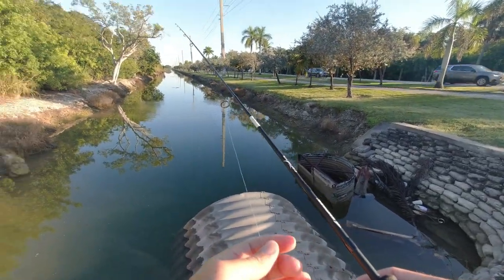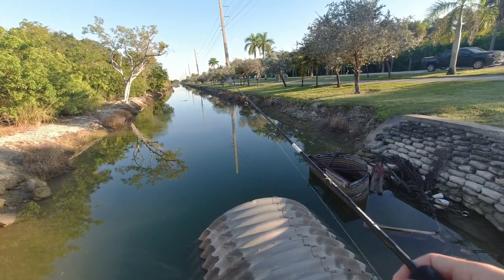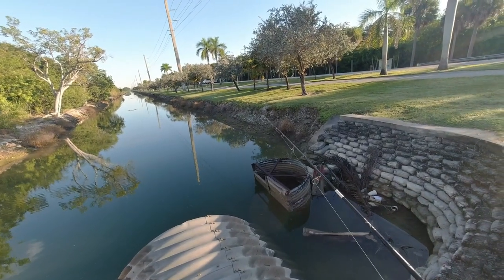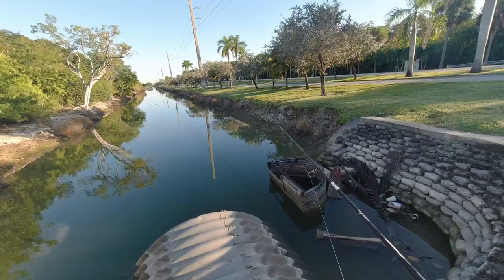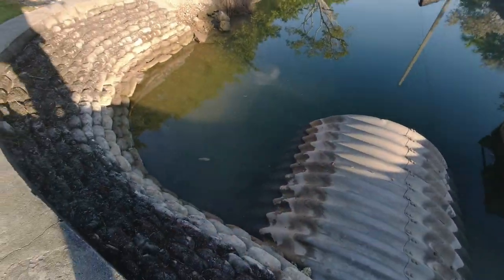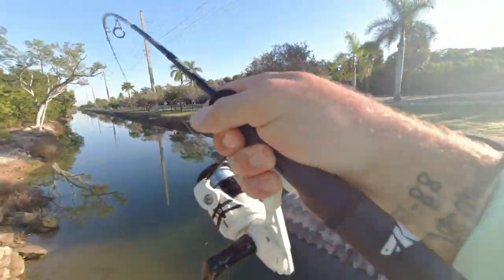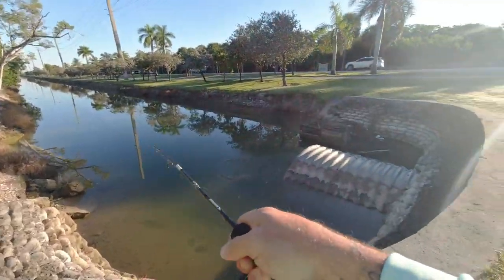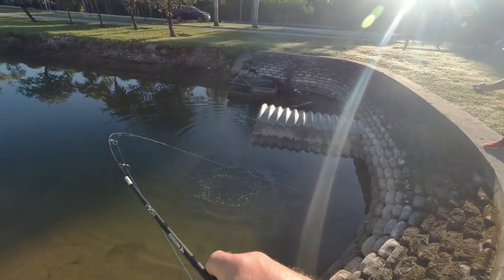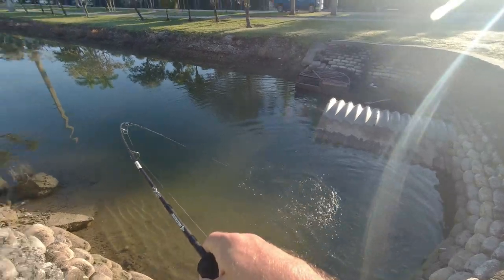And then slowly bring it towards the pipe. Slower. All right, you're getting into the strike zone now. I think he took it. Yeah. Did he? Small snook. Small snook. Hey, first cast, baby. Snook. Look at this thing, man. Holy crap. You didn't even know he took it. No. Gentle. Gentle snook.